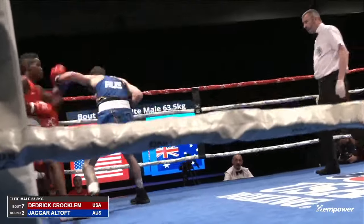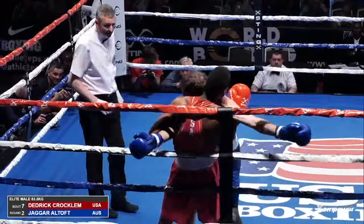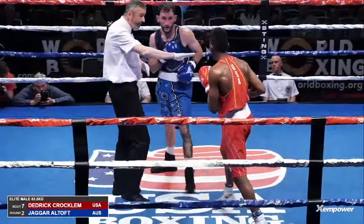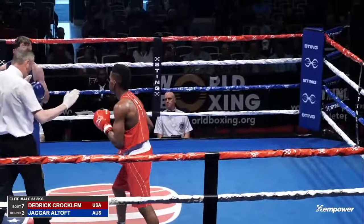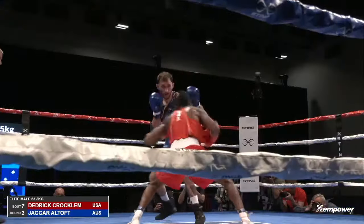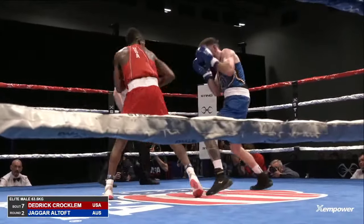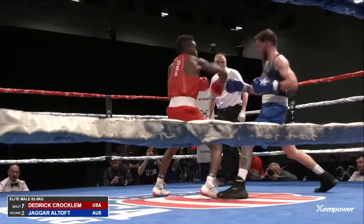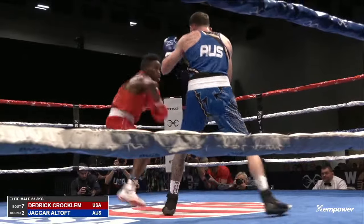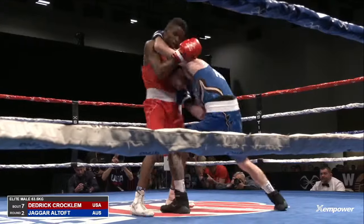Oh, and just as I say that, Crocklem with that left hand that I said has been locked and loaded. You can see the sweat fly off the head of Altoft with that left hand from Crocklem. I don't know if you get any extra points for it, but it certainly makes an impression on the crowd. Crocklem seems to be almost content to let Altoft step forward and let that left hand go if it gives Crocklem his left hand as well.